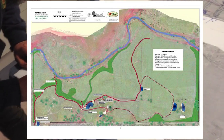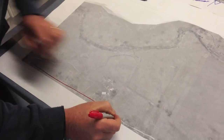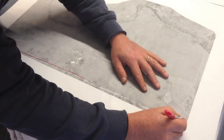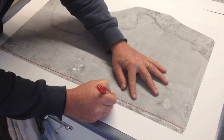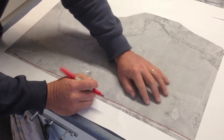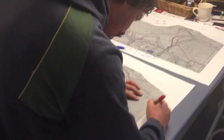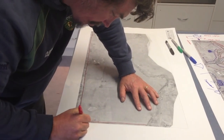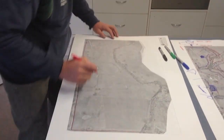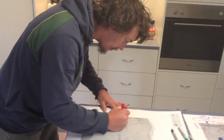So first up, I'm just going to draw in the approximate location of the boundary. Now, of course, you can prepare this in advance when you're developing the base map, and sometimes that'll actually be done when you get the data from the surveyor. They will have put all of this stuff on. So just so that we've got our bearings, I'm going to do that now. So that's the side fence.